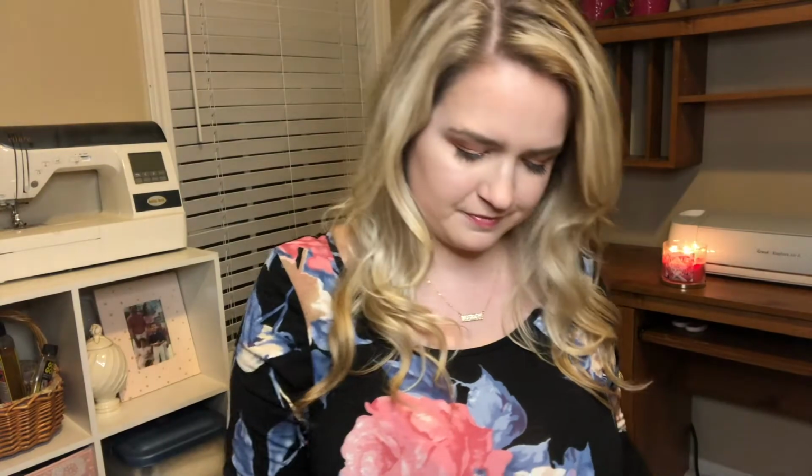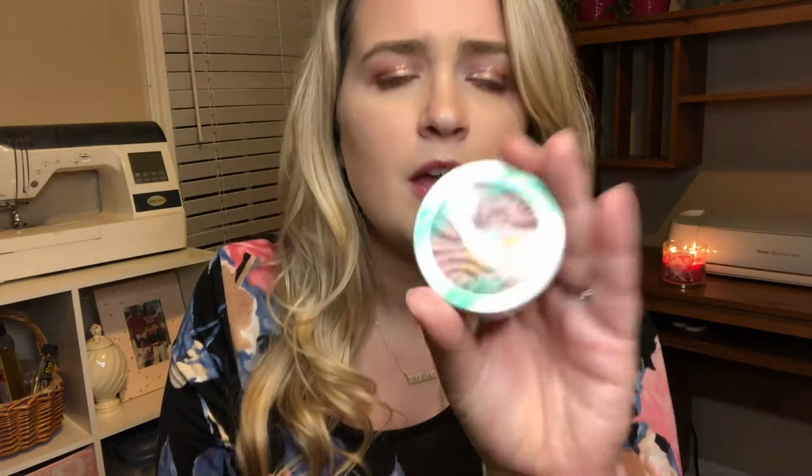A little bit at a time. You can control it as you go on. Don't press too hard. It's good to go. I think these are extremely easy to use. They're decently priced and they are of extremely good quality. Yes, this is a highlighter too. It's a lot lighter looking on the skin.